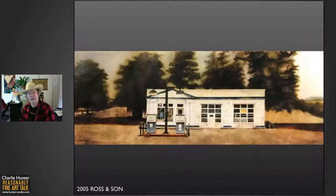Next slide, please, Betty Sue. So I've continued painting, drawing and painting gas stations. This is my favorite gas station, which is directly across from my studio. But this was painted before. It says 2005. I'm guessing it was 2005. So I was living in Bellows Falls by then. It may be a little earlier. But this is Ross and Sons gas station. You'll see several more images of it.